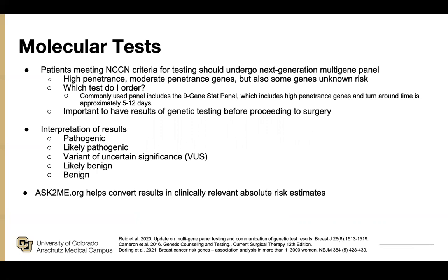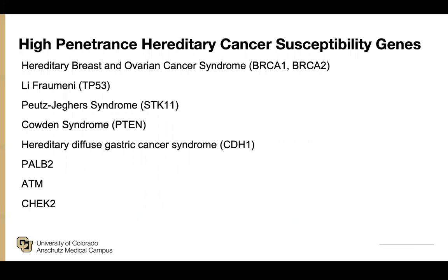Of note, Ask2Me is an online tool that can be used to calculate the approximate risk of cancers associated with certain gene mutations based on what is in the current literature. So what are some of the genes we test for? As you can see, BRCA1 and 2 are not the only high penetrance breast cancer susceptibility genes.